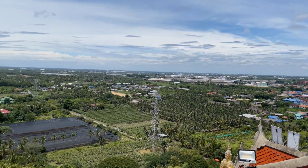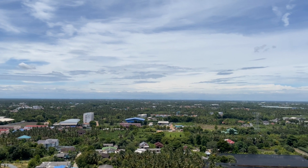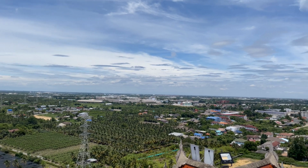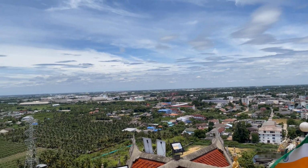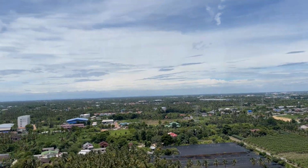So we have some palms. Yeah, palms and coconuts are the major cash crop in this area. The groundwater has a lot of salt in it because we're really close to the Gulf, and the coconuts and the palms can survive in that.